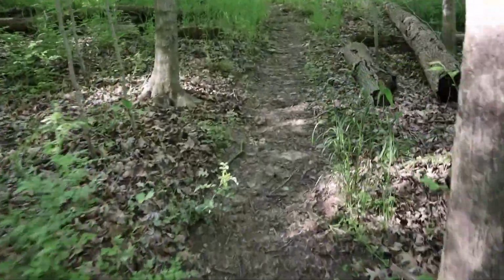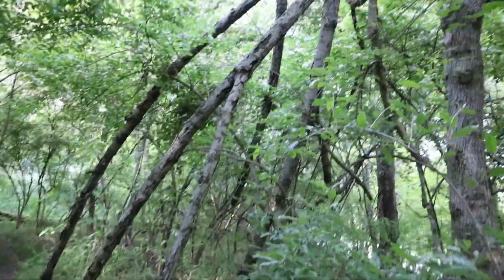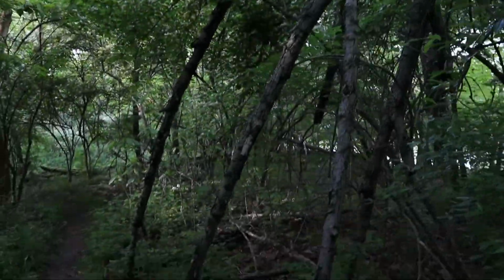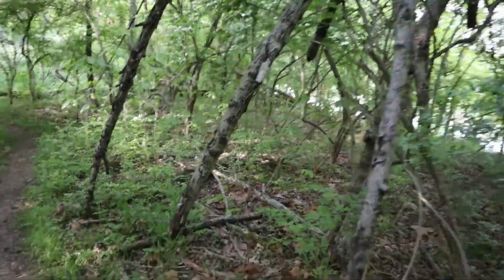Oh well, they got tags with their names and phone numbers on it. Came up on this. I've never seen this thing before. The way this tree fell down makes like a 3, dude. Is it Eddie Scissorhands?